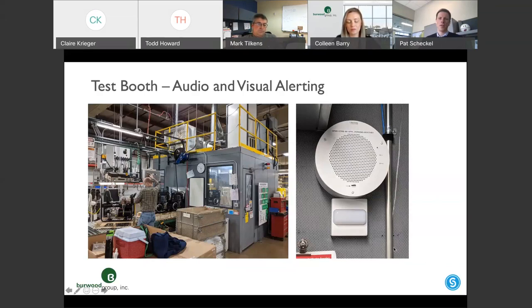Yeah, that's interesting. Another interesting use case, and in this case, like you said, using both audio and visual alerting, because you're in an area where it's loud, people are wearing hearing protection, and they're just not going to hear it if it were audio only in certain circumstances.